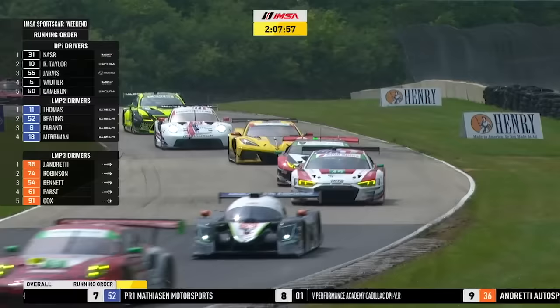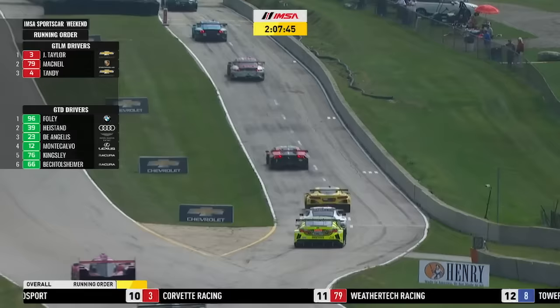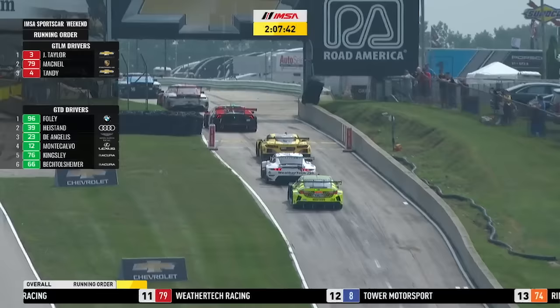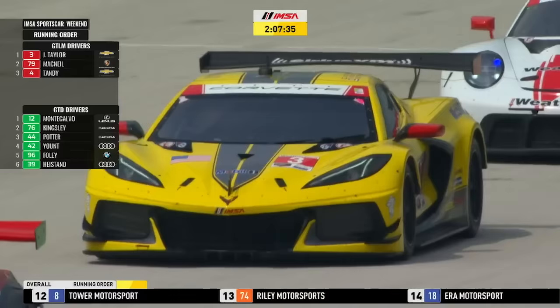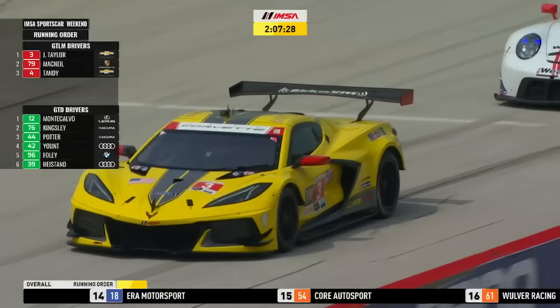Problem is that if you're in one of the classes that isn't the top class and the leader's gone past you but hasn't yet passed your class leader, you can easily lose a lap and it completely ruins your race. And in a 2-hour, 40-minute race, you're not getting that back. It's always a problem with multiple class racing. So all of the things that are happening now are in place by IMSA to try and mitigate the effect of a full course caution coming out at an inopportune moment for the minor classes.